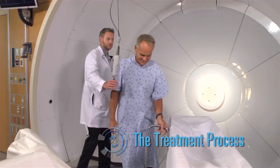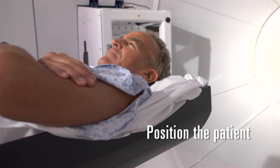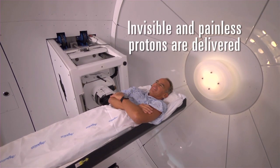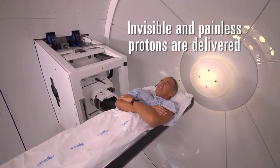Proton therapy begins by moving the patient into the precise position indicated in the treatment plan. The proton beam is then directed at the patient's tumor, and protons are released in a series of pulses that can't be seen or felt.